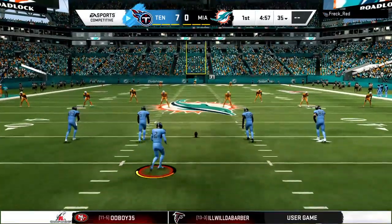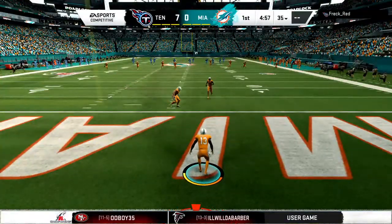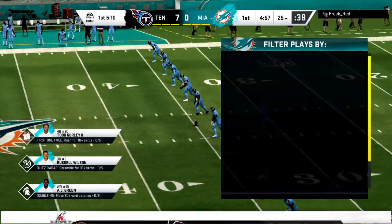Forbath to send it away now following the touchdown. And this will be a touchback as that sails over the end line.